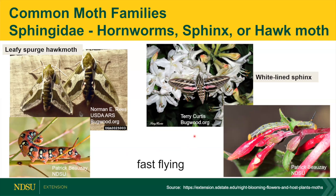And then here's the white line sphinx. This is very common. You can see this nice white line through the forewings, and the pink hind wings are good for identifying this species, as well as the stripes on the body of the moth. And here's the caterpillar, again, being sphinx, has that horn. And sphinx moths are very fast flying. They've done some research studies with some flight meals, and they found that they can fly up to 30 miles per hour. It's amazing.